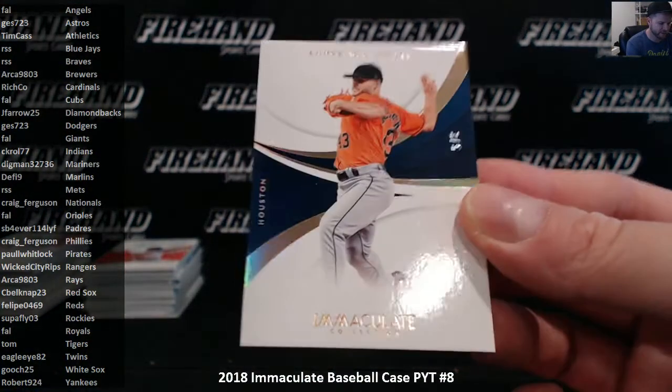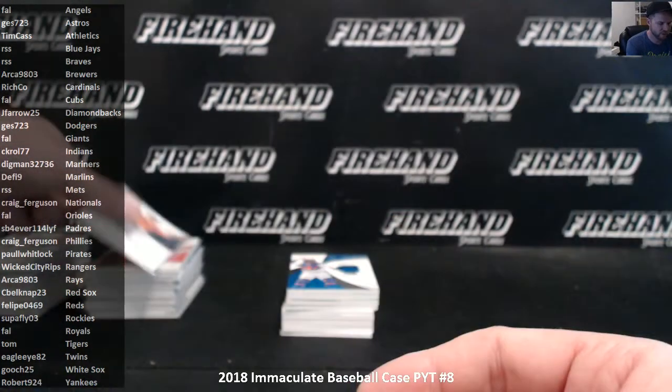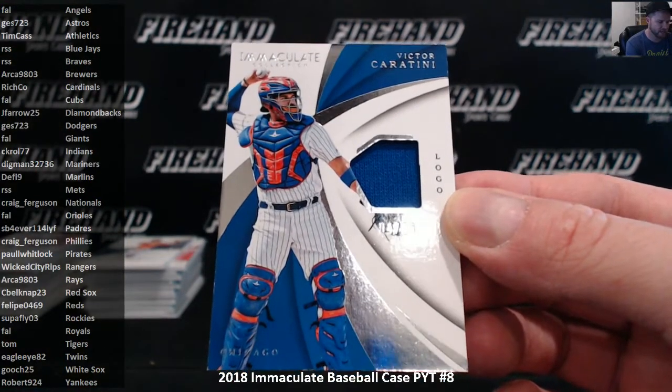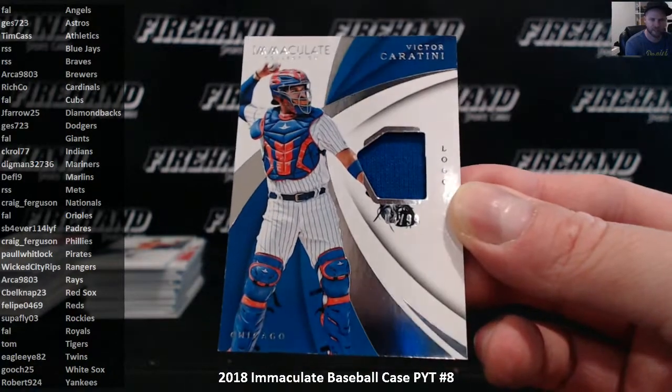Box 7. Lance McCullers, number to 5 for Houston. GES. Victor Caratini. Oh, yeah. Man, that next one's hot. Victor Caratini, number 4/99 for the Cubs.